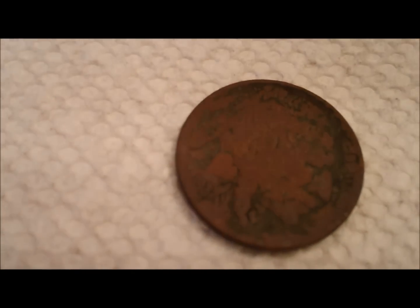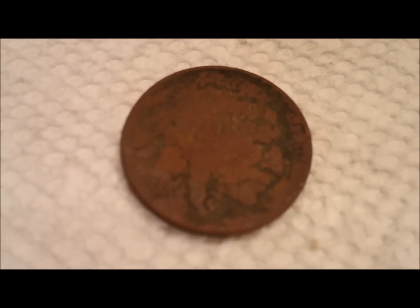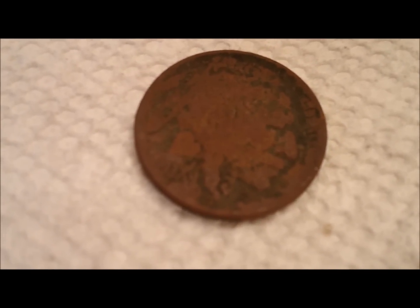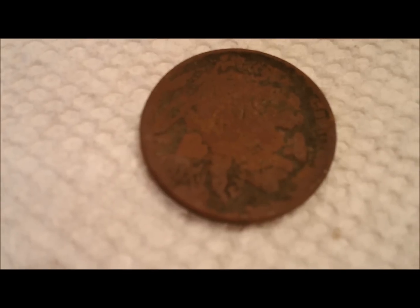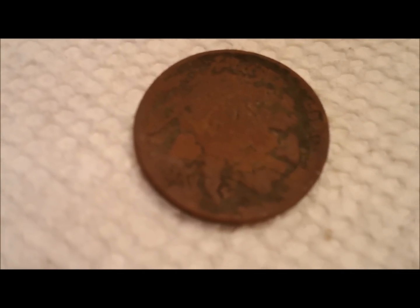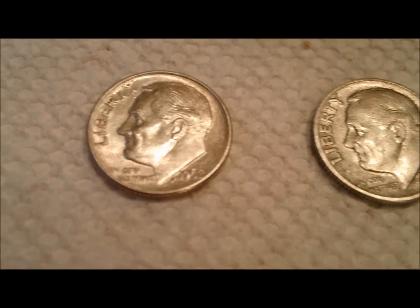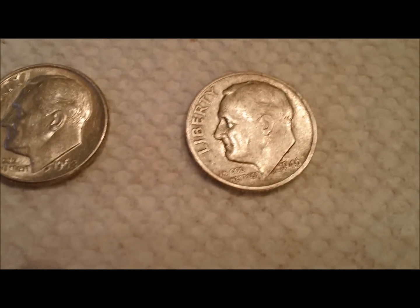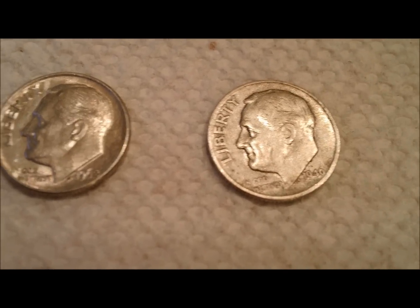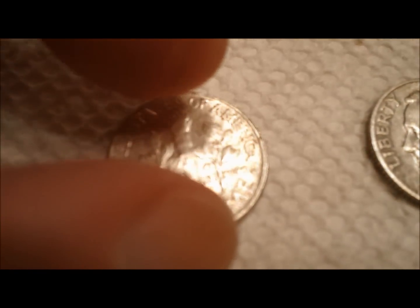Did end up with a nice Buffalo nickel, 1937. I don't know if that'll focus in on that in person. You can see the date real clear. And then I got two silver rosies, a 1962 D, I believe, and a 1946 D. Come on, focus in. There it is, 1946. You can see the backs of those. This dime turned out to be in pretty good shape.